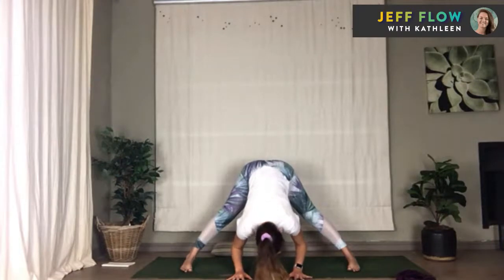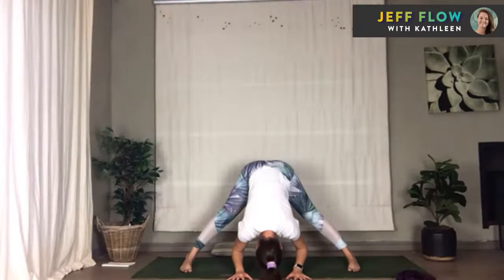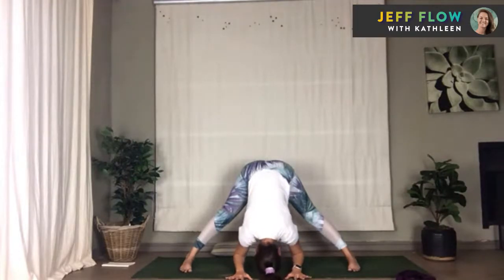Okay, the weight is in the front of the heels and the balls of the feet, so you're not hanging out into your hamstrings. And then see if you can completely relax your head and your neck so that you're really looking behind you. Taking a few more breaths here, but if at any time in any inversion you feel nauseous or weird pressure or anything like that, dizziness, then please come out. But otherwise, allowing yourself to just stay here. We'll take a few more breaths.